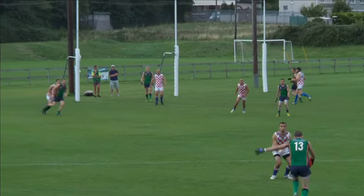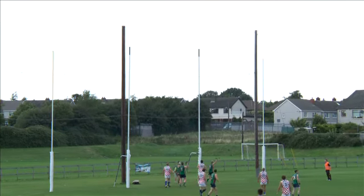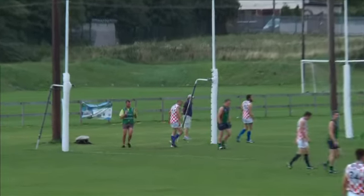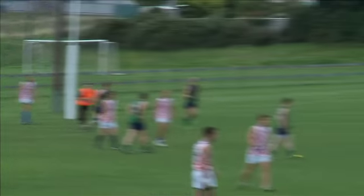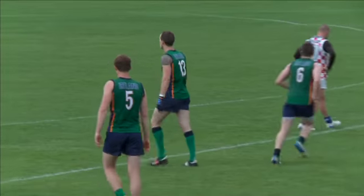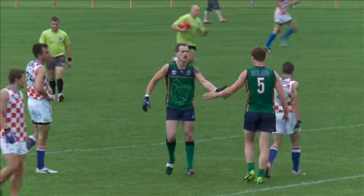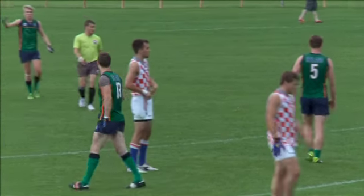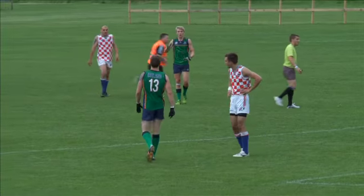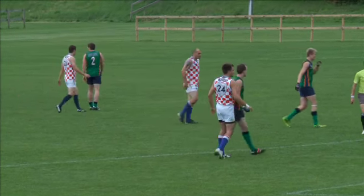Good player, usually plays in the half forward flank position, and he's kicked a fantastic goal there from well outside the 50 into the breeze, and rightfully celebrates with his colleagues there. So that's Ireland 4-8 to Croatia's 1 goal. That leaves us at 32 plays 6.